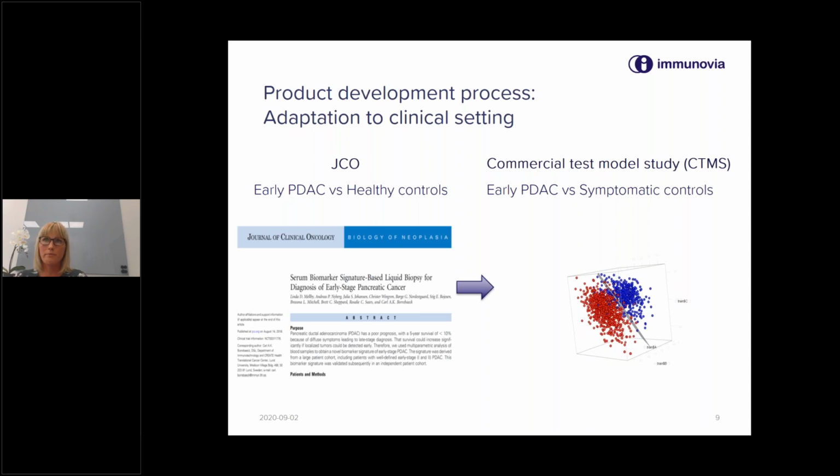And in the first one, we showed that we could detect early stages of pancreatic cancer, meaning stage 1 and 2 versus healthy controls. And that was a major finding, and the studies were published in Journal of Clinical Oncology 2018. And then during the continuation of the development process, we have adapted more and more to a real clinical situation where the symptomatic controls become a very important clinical intended use population. So in the commercial test model study, we show that we can separate early pancreatic cancer stage 1 and 2 versus these symptomatic controls. And in this process, we needed to fine-tune and adjust the biomarker signature towards these types of controls.